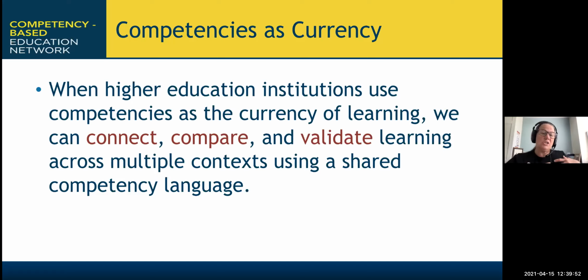If we articulate what those competencies look like in a behavior, I could compare what it looks like when they're doing it at a privately owned daycare versus what it looks like in a classroom, right? I'm able to compare because I have a behavioral descriptor of that competency.